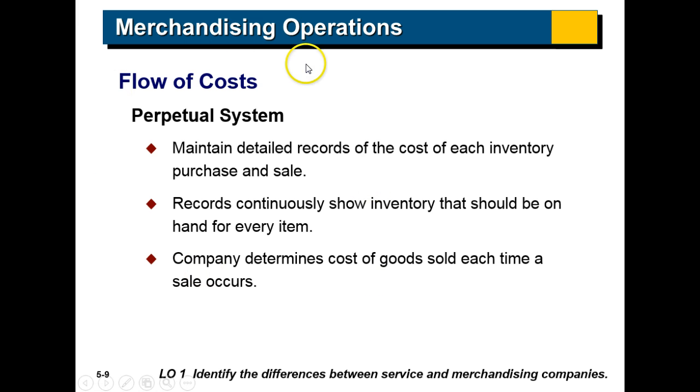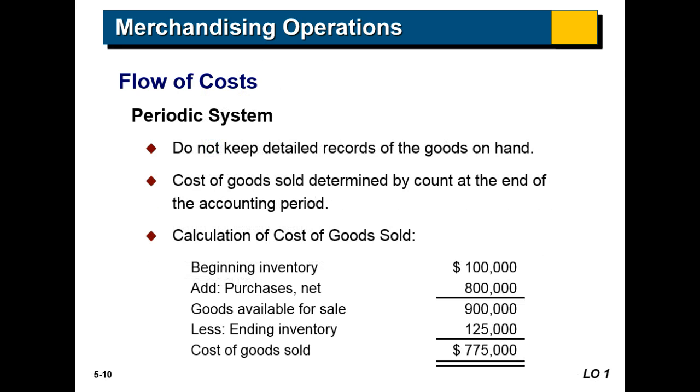Now, it's easier to have a perpetual system with few high volume items, isn't it? When you're dealing with 10,000 screws, it's a little harder to have that kind of system in place because of the pure volume. But in this day and age, the software allows for that.